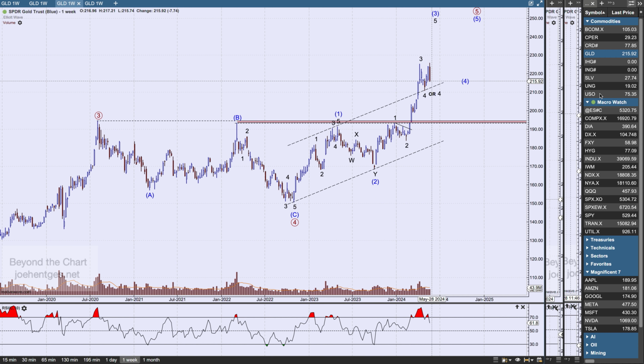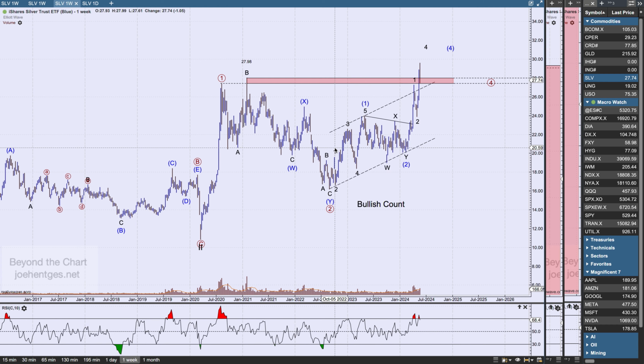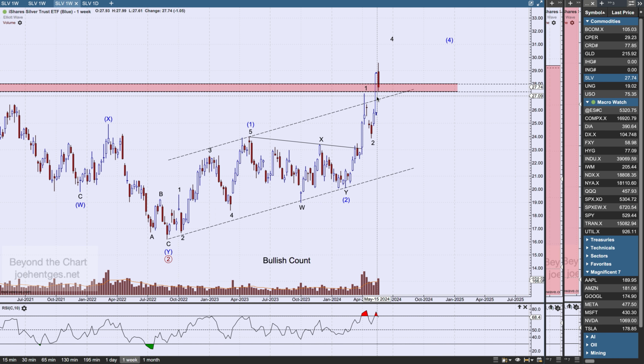Now, silver had the big resistance zone too. And we got above it, right? Huge move the prior week, the week of May 12th, and we closed above it. Now what are we doing? We're pulling back into that resistance zone. This should become support.